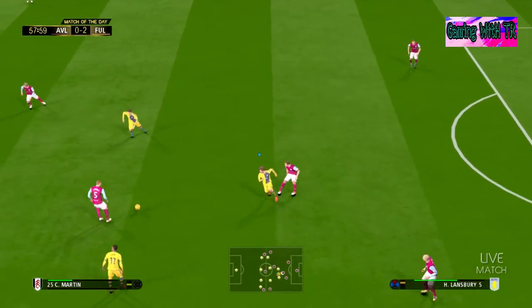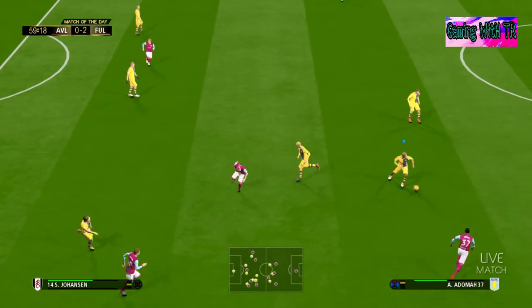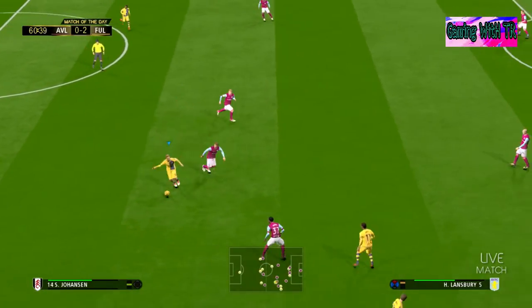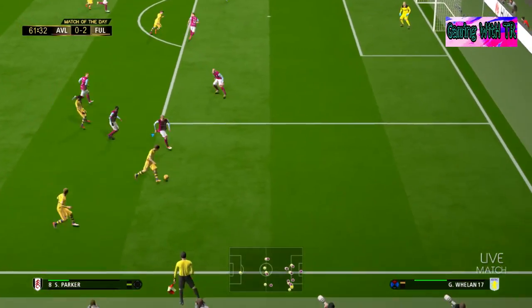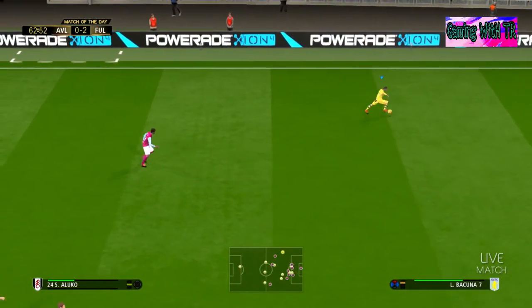Well, there's a lot of movement out wide now. Yeah, you can certainly see that. Well, I think it's a move to open the game up more, whether out wide or just getting a runner through the middle now. Johansson. Goes long and forward. Lovely feet. Promising cross. Chester gets good distance on it.